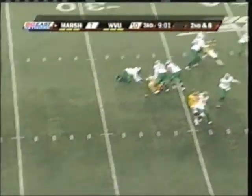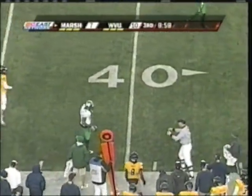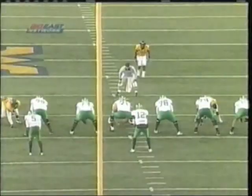Anderson rolls left, throws left, catch is made out of bounds at about the 38-yard line. That's Walker who made the catch. Let's take a look at that play again from up above. This is a great throw.